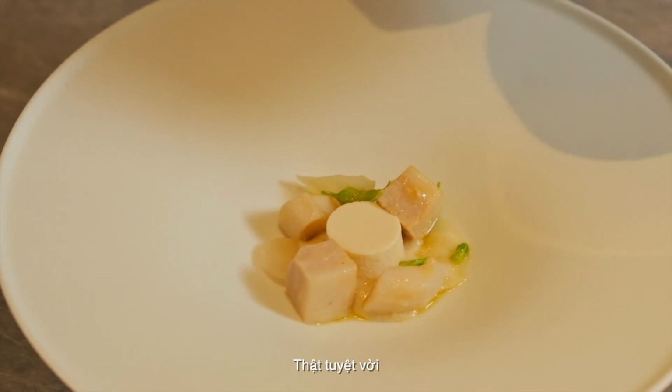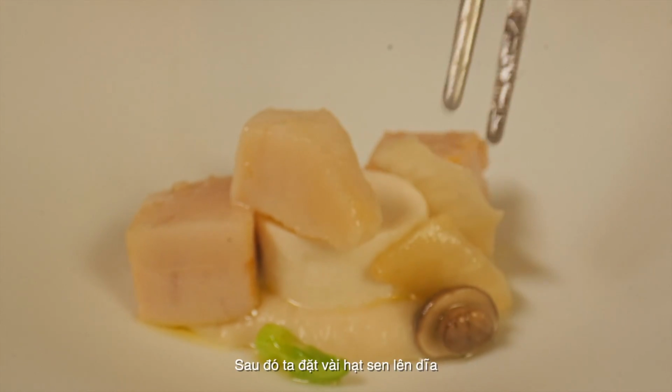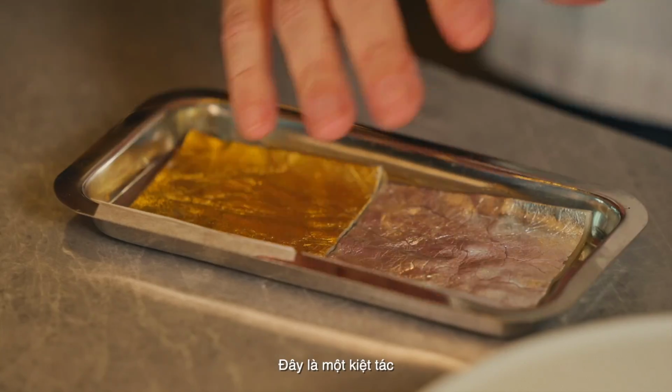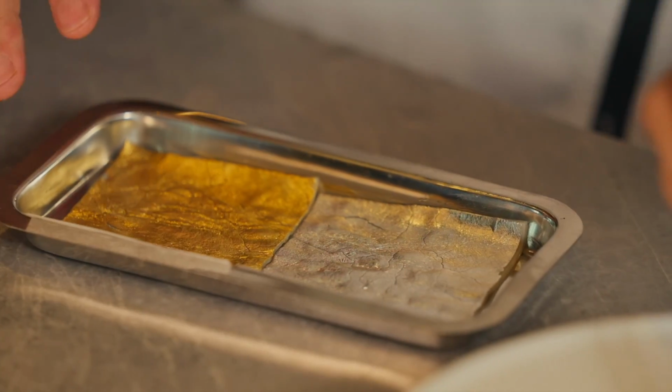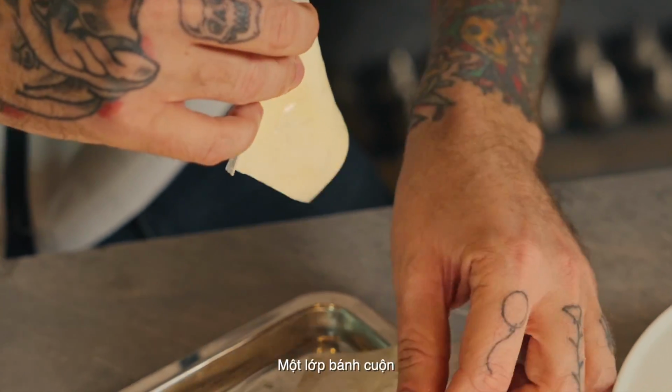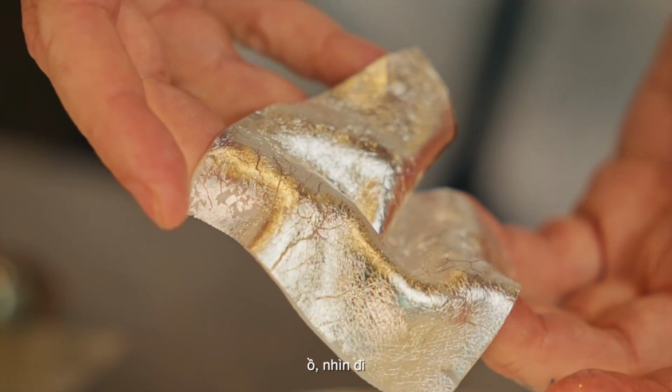Amazing texture, different taste. Okay, it's good. Another little lotus seed there. Perfect. And then to finish, what's that? The masterpiece. I'm going to give you one more piece of mushroom. Look at that. And we have the scallop sheet, so super thin. Oh, look at that.